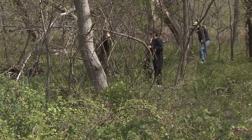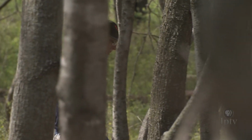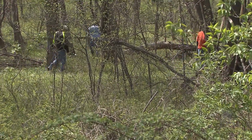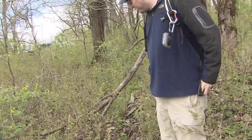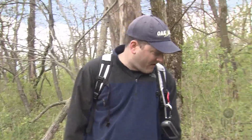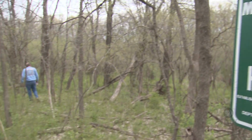Some are very particular about the spots they hunt for morels, known by its scientific name as Morchella. And hunters can be hush-hush about those annual locations. But there are exceptions. A lot of people are real secretive about their spots. I'm not. I mean, I bring people out here all the time.